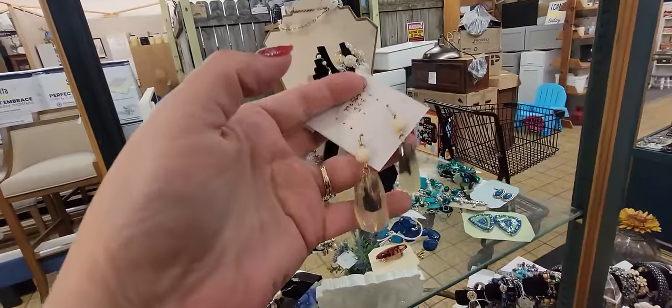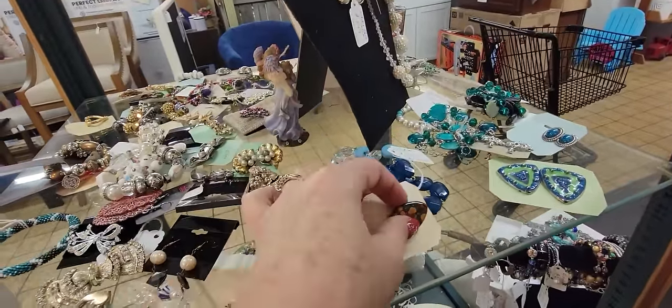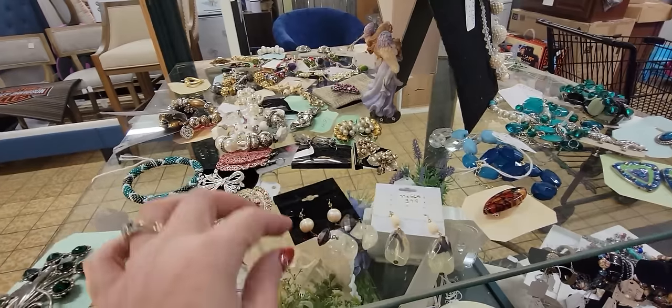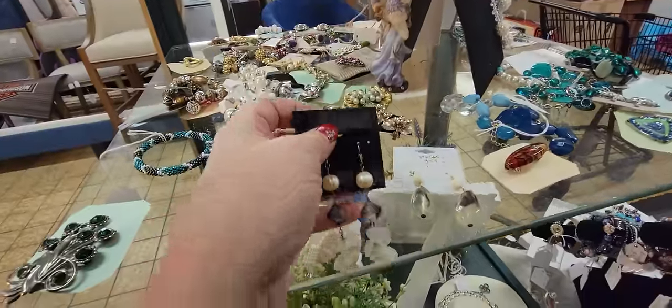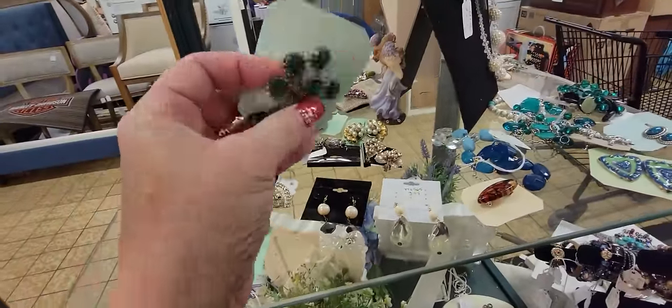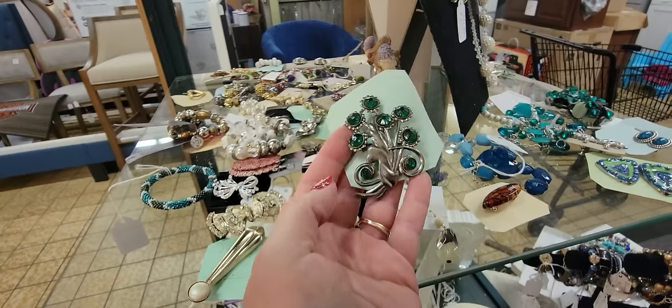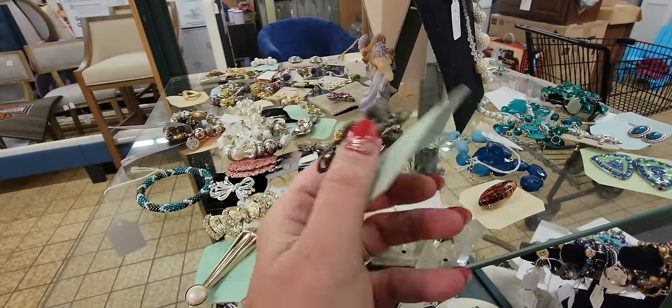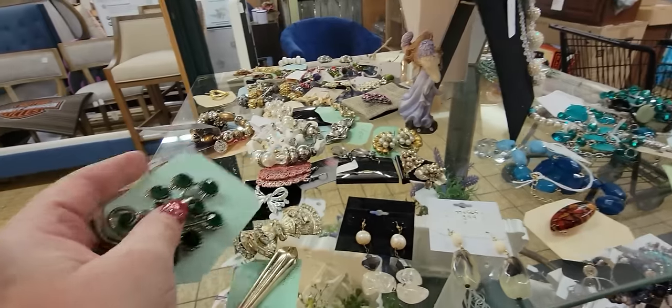Those are kind of fun. I always look for earrings and stuff for me too. I like different earrings. Those are kind of different. Those are kind of too long though. Those might bug me, but this is pretty. $4.99 for that green brooch. That's pretty. Ow! Just poked myself with it.